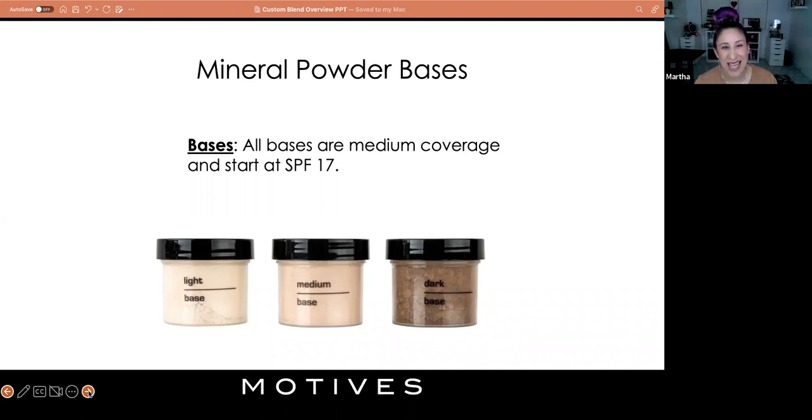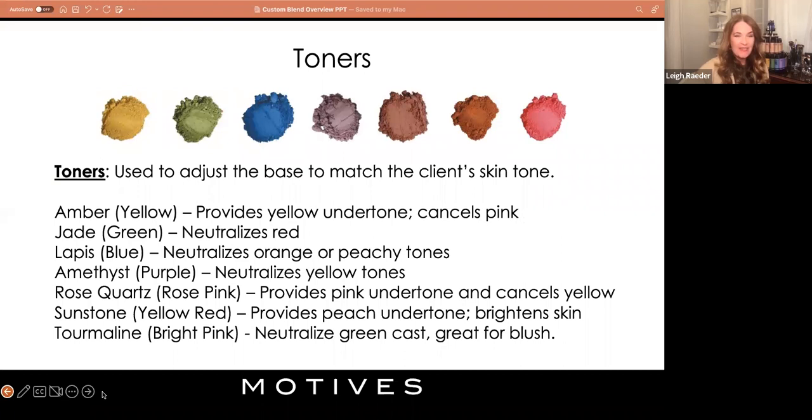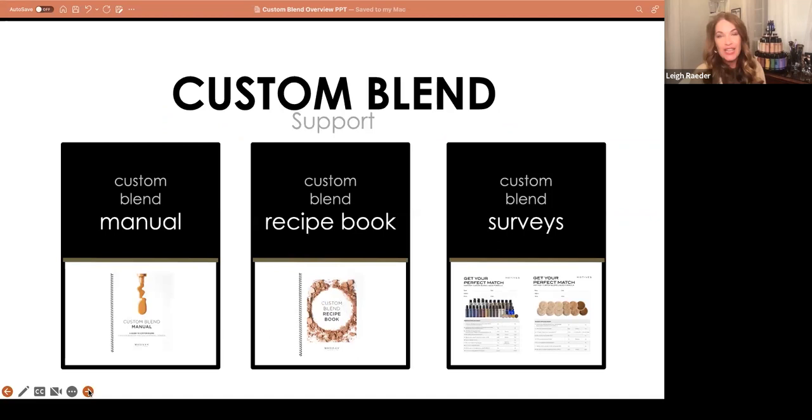I love it. So yes, we only have three bases, but we have so many different toners, just like we do in the liquid, to help us either adjust the depth of the base shade or to help add undertone as well as neutralize unwanted tones. So we've got additives like tiger's eye, agate, alabaster, onyx. We've got amber, jade, lapis, amethyst, rose quartz, sunstone, tourmaline. That's that bright pink that Martha was pointing out. But again, these are all just natural minerals from the earth. So they are very, very healing to the skin.